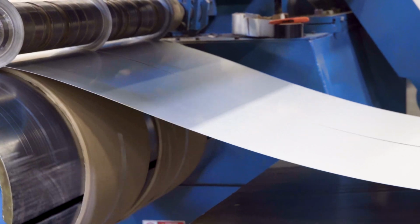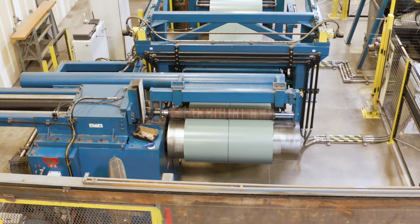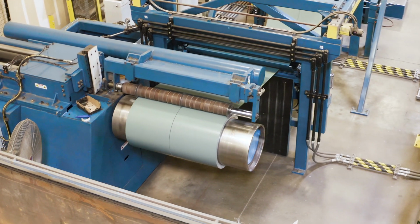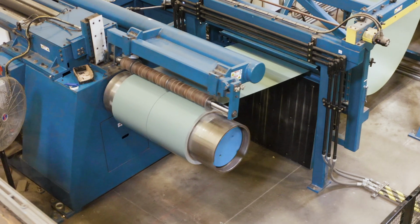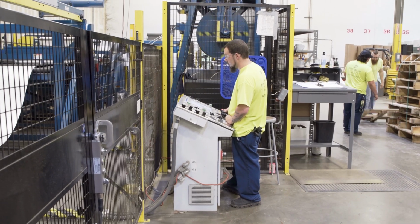It produces coils that are not only great for sending out to our customers, but also we use these lines to send coils to our other roll forming lines in our manufacturing facilities. So these are the workhorses of the building. They're really the heart of the operation here. And our guys have really taken to it and have not had any issues with it operationally or learning its ways.